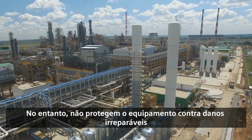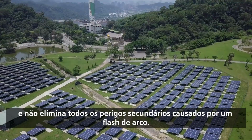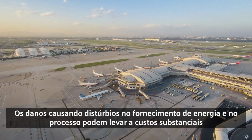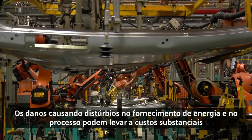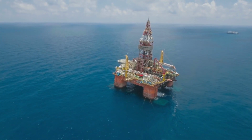However, it does not protect the equipment from irreparable damage and does not eliminate all the secondary hazards caused by an arc flash. The damage-causing power supply and process disturbance may lead to substantial costs of millions of euros.